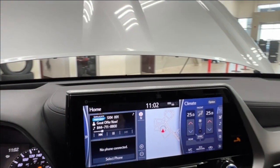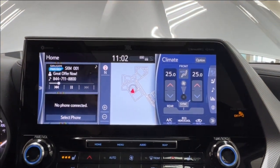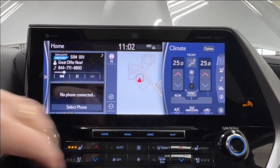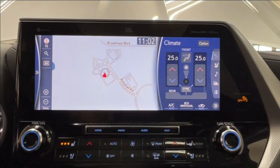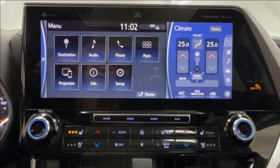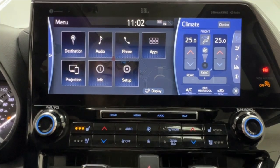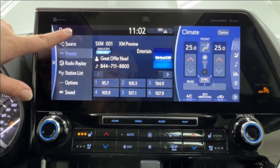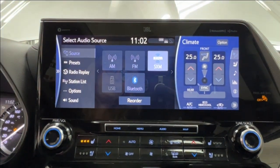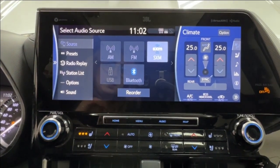Then in the middle here, we've got your infotainment display screen. This is where you access much of the information about your daily driving experience. We have your built-in navigation with this unit. You can go back to your home, go to all of your different settings for your app, phone, destination, etc. Then we have all of your audio listening, AM, FM, and satellite radio, full Bluetooth connectivity for Android Auto and Apple CarPlay, and an optional USB adapter.